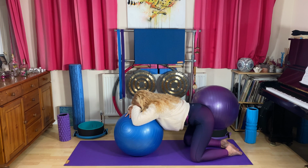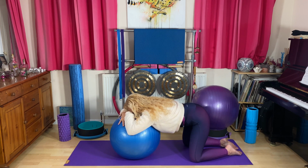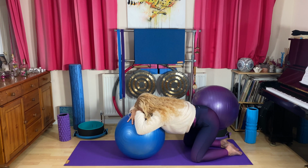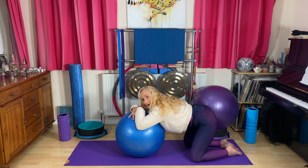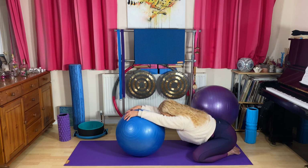Keeping yourself nice and easy, rocking side to side or gently forwards and backwards, just easing and keeping the belly free. You can also do a wide leg pose of a child on the ball, supported by the ball.